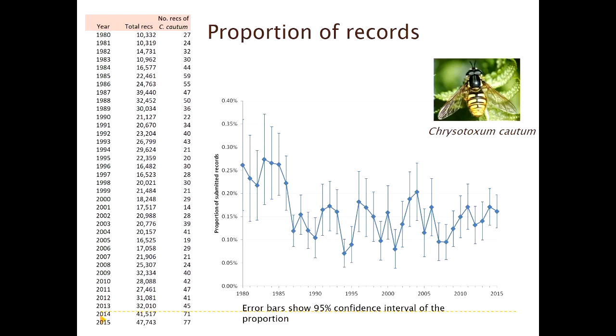And so we potentially pick up that record from three different sources: directly from him, from the local record centre, and by digitising the publication. But it's only one record, so you deal with that by looking at unique records. Of those unique records, these are the number we've received of this particular beastie, Chrysotoxum cautum. And if you take the proportion of all records, then this is what you get in the way of a trend, with the error bars showing you the 95% confidence interval of the proportion.